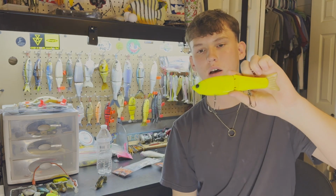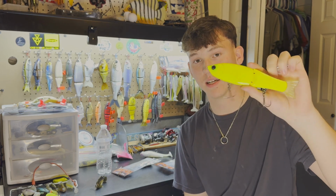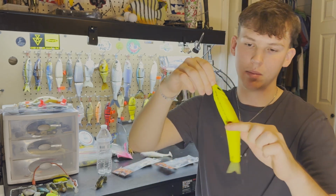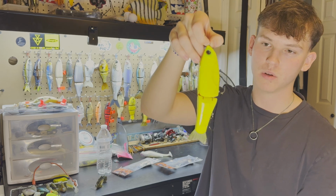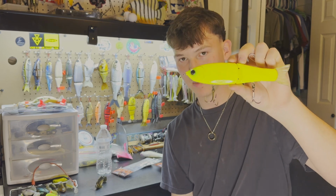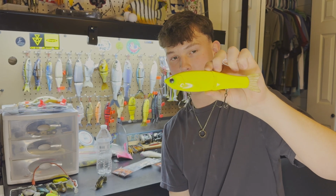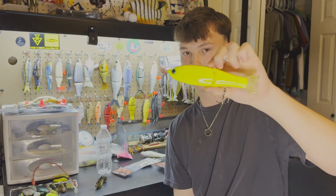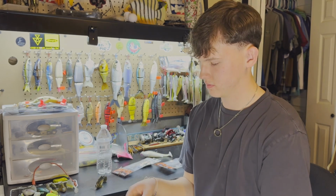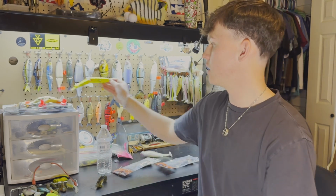This is a Twitchin' Ninja or Hardcore, something like that. It's like a Duo or something bait, but I've caught quite a few fish on this. Caught some big ones on it too. It's been in retirement though. Don't really fish it that much anymore. The chartreuse color is quite wild, and I think that's why it gets bit, honestly, in the dirty water. It's a pretty cool bait. All those baits I just showed are pretty budget friendly.